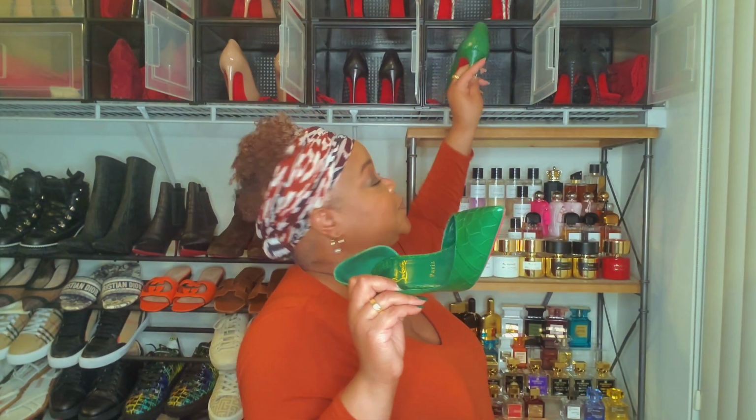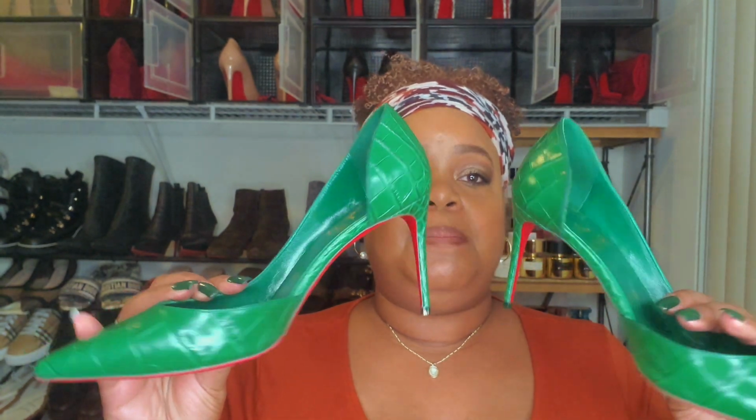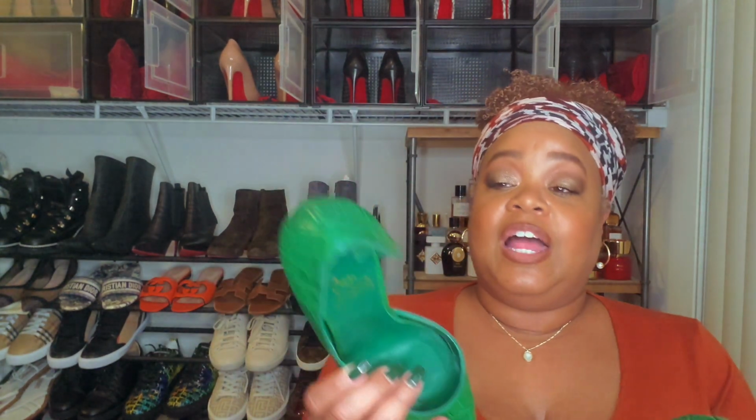These, however, are the same shoe style, Eriza, right? But this color is everything, y'all. Can we take a moment for that emerald green with that red? These are slightly lower. These are an 85, so this is more like 3.5 inches. 85 millimeter Eriza. This shoe I wear to work.